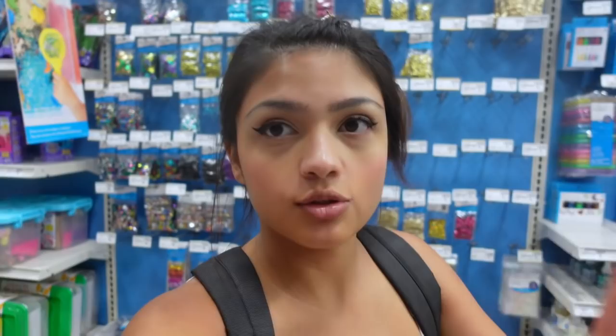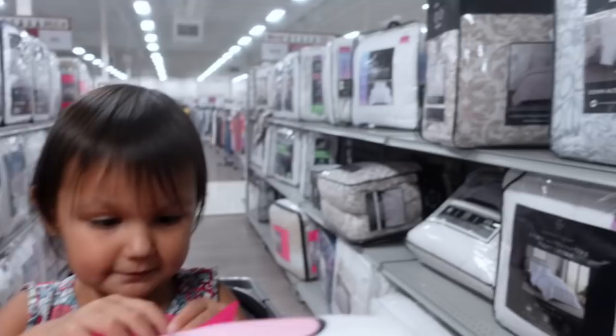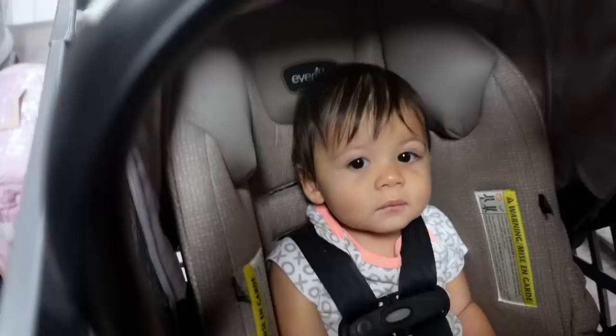Okay guys, I've given up. I'm just gonna buy things from Etsy or Amazon. It's gonna be so much simpler. So right now we just went to the store next door, which is Michael's. We're just browsing. I wanna walk around a bit because Olivia's sleeping. I'm at Burlington now because it was literally right next door. It's actually pretty cool here. They have a lot of things. She has risen.